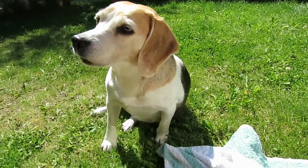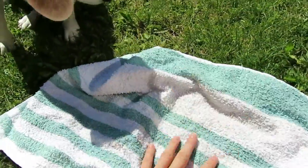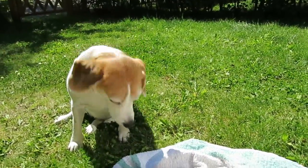The second one is to put a treat under the towel and to see how fast it takes them to figure out how to find the treat from there. And I predict Sydney will be pretty good at this since she is a beagle after all. Stay. Stay. I'll put them under here. Stay. Okay, find it.